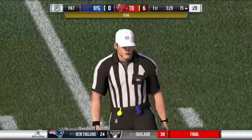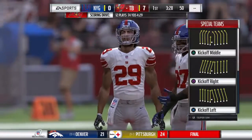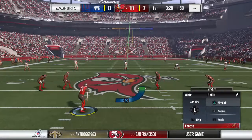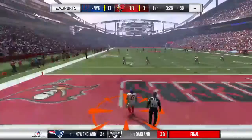Personal foul, roughing the kicker, defense. So the flag is for roughing the kicker, a big 15-yard penalty. And I'm not sure that was the time to go all out after the kicker. Plenty of time left in this game. After the touchdown, Aguayo now ready for the kickoff.